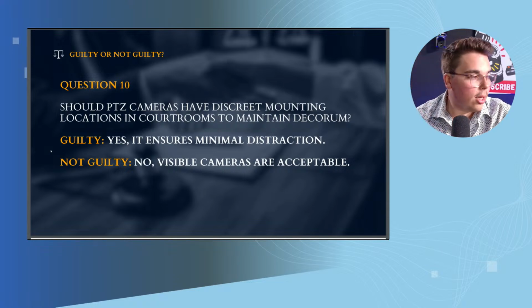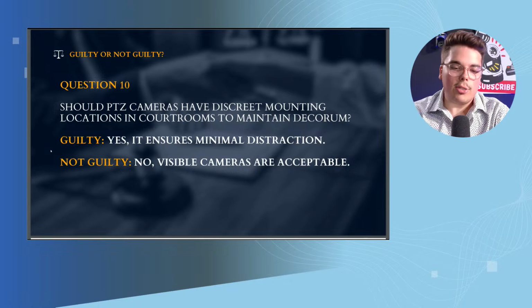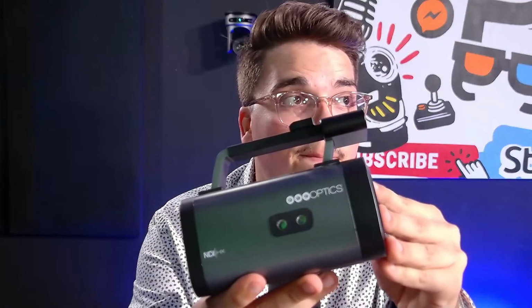So if you want the white, we have a white option for our PTZ cameras, as well as what we call a gray, a gunmetal. And here's an option for the gray if you want a darker color to show on camera. And if you have white walls, we have white PTZOptics cameras as well.